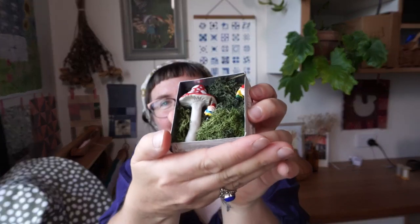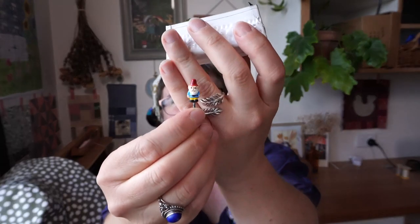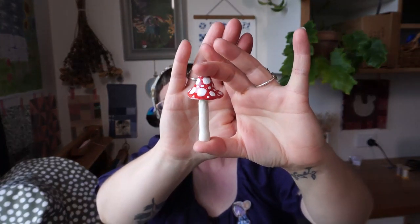Oh my goodness, that is so sweet. Can I show you without it falling over? Here we go. A little toadstool and some little gnomes in here. Oh, look at that. That is so cute. So two little gnomes and one of her toadstools, I've already purchased some of her ceramic mushrooms before. And here is one, another cute one to put with the others. And oh, that is just so sweet. Such a sweet way to package it up. Oh, beautiful. Thank you. So lovely.